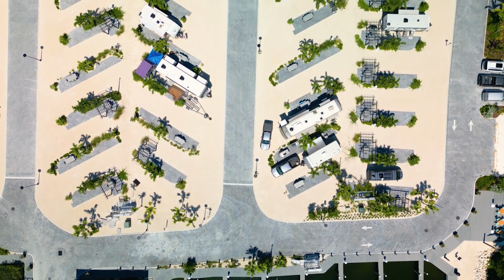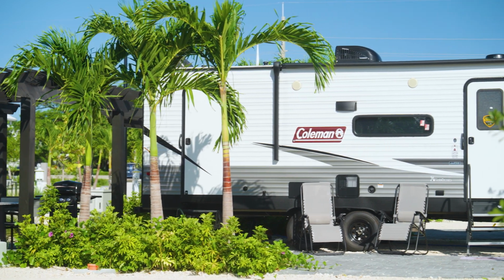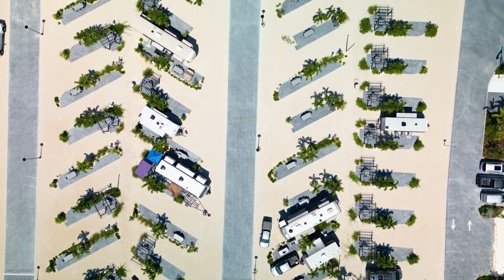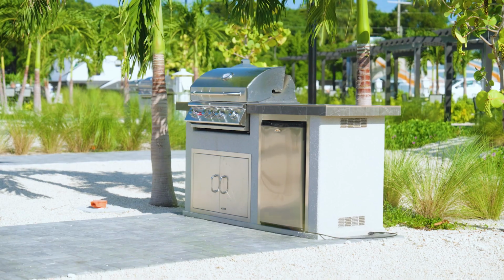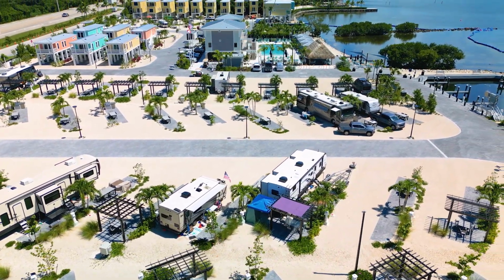We have 82 RV sites with full hookups to meet everyone's needs. From our pull-through sites to our standard sites to our Deluxe Plus sites, which have a grill and a refrigerator, or our most popular water view sites that overlook the Atlantic Ocean.